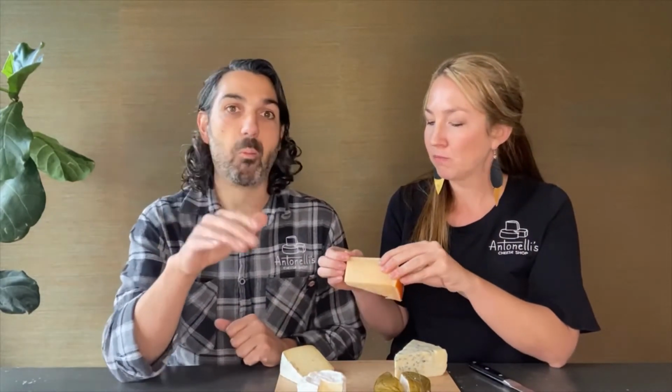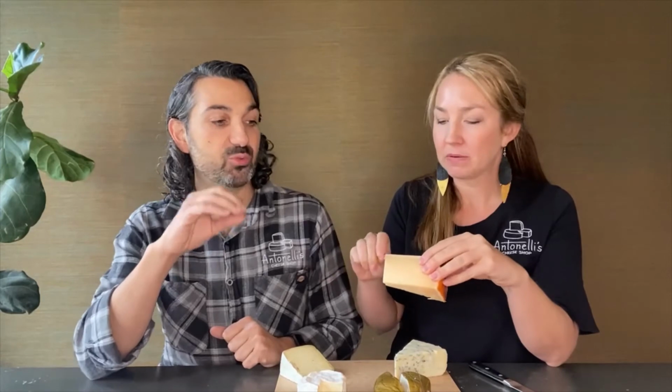cheese candy. Cheese candy, totally. Eat it however you want it. It's wonderful. The rind is very intense and dry. You do get that butterscotch. Sometimes I get a little bit of, not the salty part of soy sauce, but the umami of soy sauce.